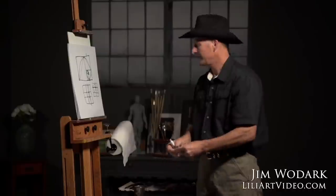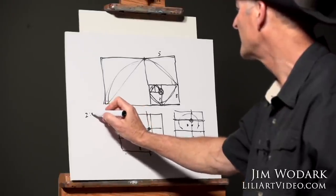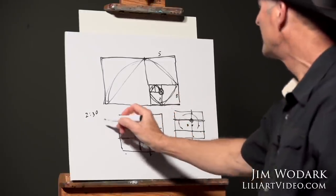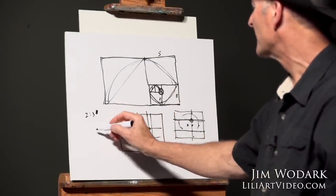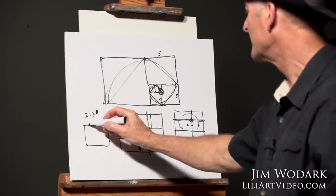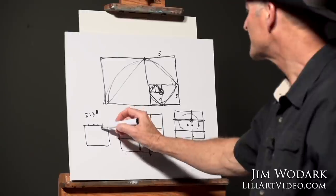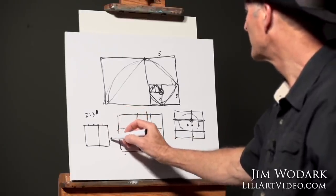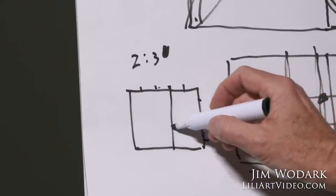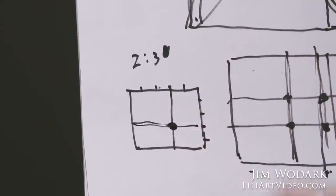So one of the easier ways I found to do this is just to think of a ratio of 2 to 3, which is one of the square designs. Remember, this one was 2 and then this was 3. So if you do the 2 to 3 ratio in a rectangle, you just mark this off to about 5 sections and go 2s down here, and the same thing here, we mark that off to 5 sections and 2s right here, so you can get pretty close to the same spot. So that's one way to do it.